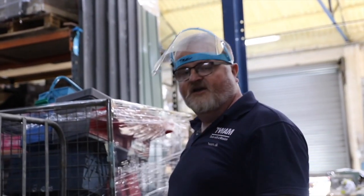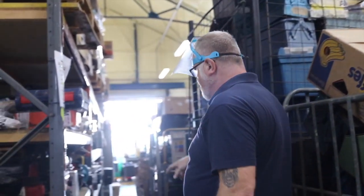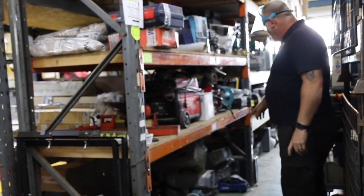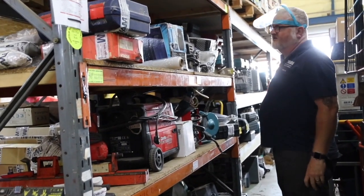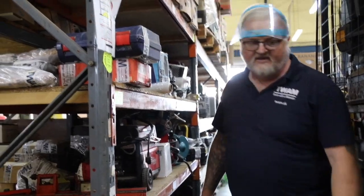Okay, so the central part here of the warehouse, that's where we are at the moment. As you can see, these are all completed power tools down here. So we've got welders, we've got complete lathes, more welders there, we send out compressors. These are some of the larger items we send. Battery drills. So this whole area down here is full of stuff that is ready to go out, that's been refurbished.